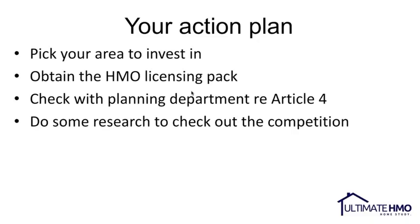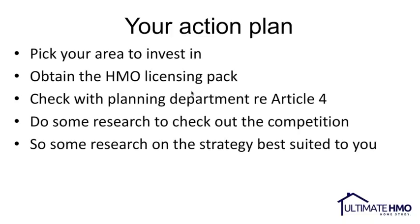Do some research, check out the competition, see what other people are charging, check the standards, make sure you're providing property better than they are. And obviously do some research on which strategy might be best for you. Are you going to do straightforward purchases of existing HMOs? Are you going to convert houses into HMOs if you're in a more expensive area? Are you going to do commercial to HMO?